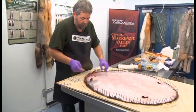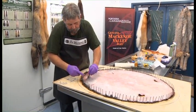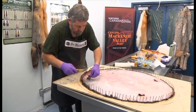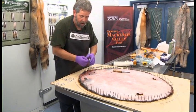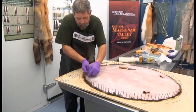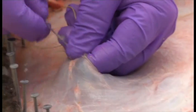So we're going to do the same thing now for the other front leg. We're just going to cut off some of this here front leg, because there's a lot more material here than what we really need. Don't need all that. If you leave it on, it'll just make a little bit of a bump there, that's all. So again, just sewing in and out.